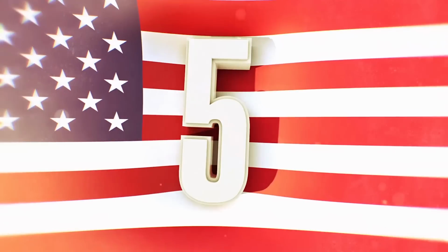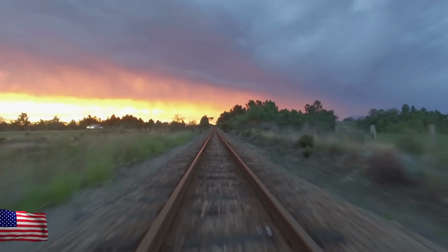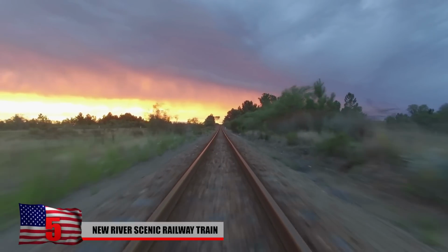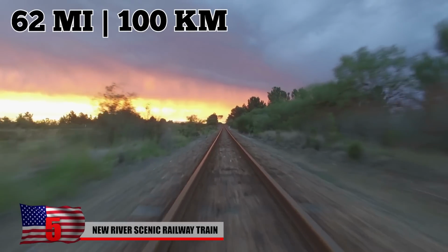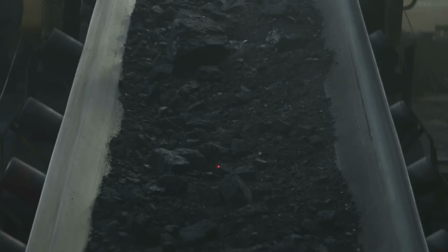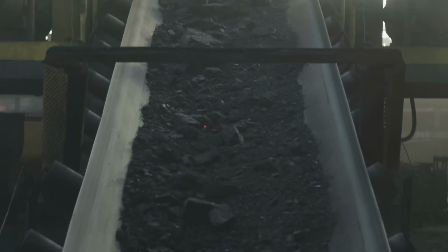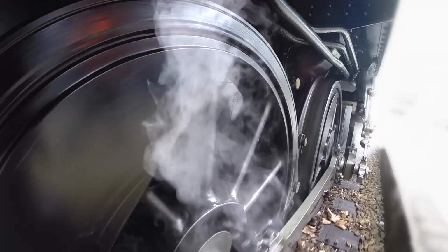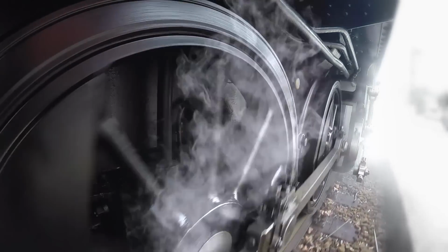Number 5. New River Scenic Railway Train. For 2 short years from 2008 to 2010, the New River Scenic Railway took tourists on a 62-mile journey through eastern Tennessee. The idea was the brainchild of 2 local innovators who wanted to start a tourism business. After negotiating with the local coal company that owns the tracks for access, they bought a locomotive, a passenger car, and a baggage car that was converted into a snack car and gift stand.